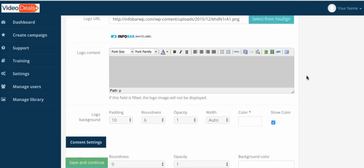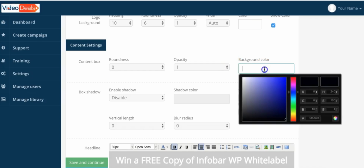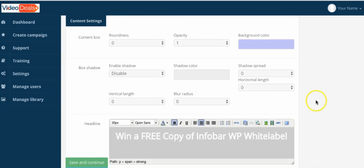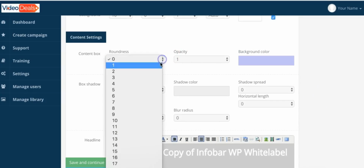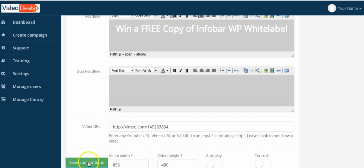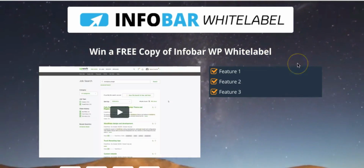I'm going to go down here, and I'm going to create a content box. Okay. And I'll put a background color around this, just so that we can see what we're doing. I'll grab a background color and put it around the outside of that. Let's see, we should probably round the corners a little bit, and we'll turn the opacity to about 8. We'll do it like that. Let's take a look at this and see what happens now. I'll readjust that.